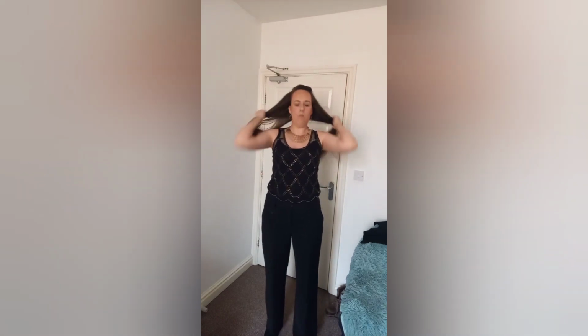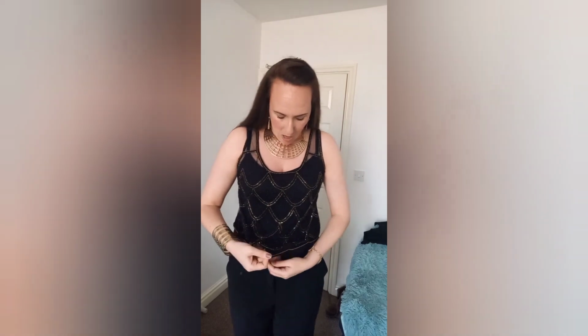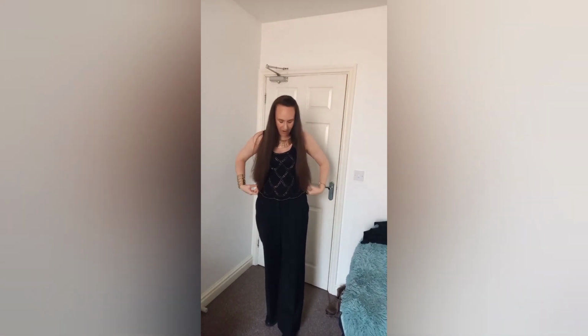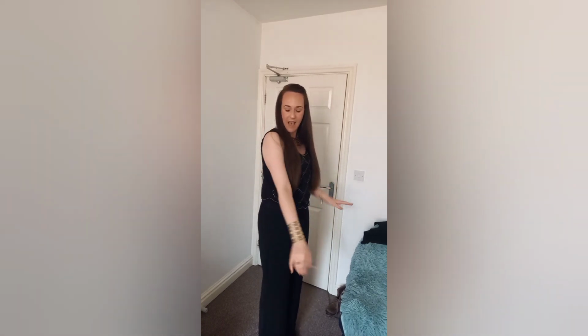And then what I'm wearing is a black vest top. I'm not too sure if you can see, but I've got this sheer top that's beaded, and it's in an art deco style in gold and black, and I absolutely love this. I've never worn this before. Again, I picked it up in a charity shop. I think I paid £1 for it. I've had it years, and I thought it was time to wear it. So I've just got that on.